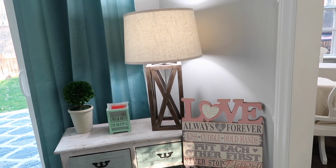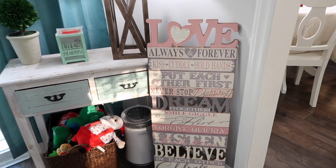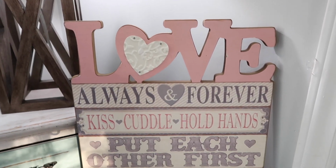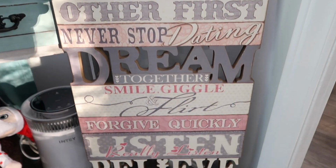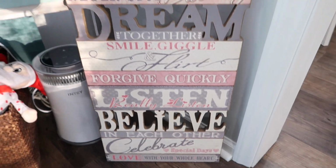The love sign that you see right here, actually my husband gave me that many years ago for a Valentine's Day present. He actually purchased it at Cracker Barrel. If you have one near you, I definitely recommend stopping by, going in, and checking out their shop. They have a ton of stuff for your home, and a lot of it's really reasonably priced.